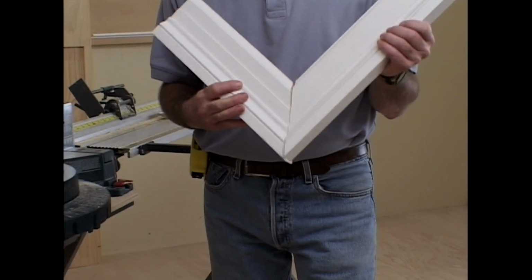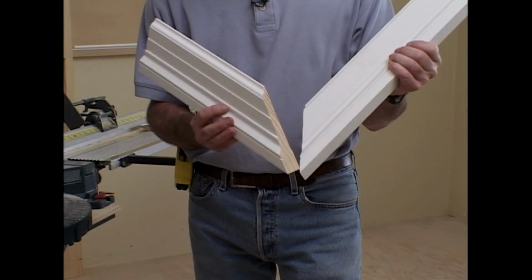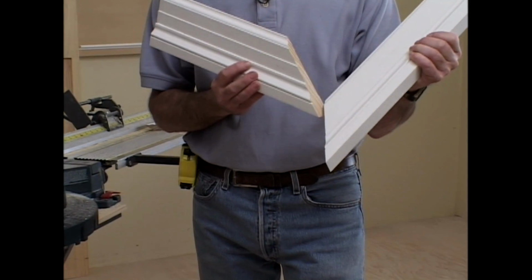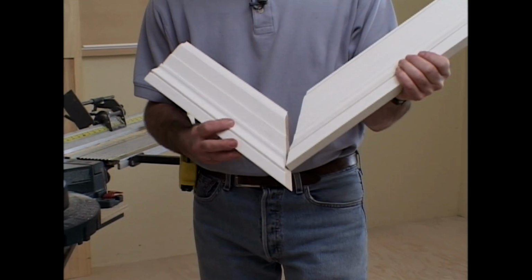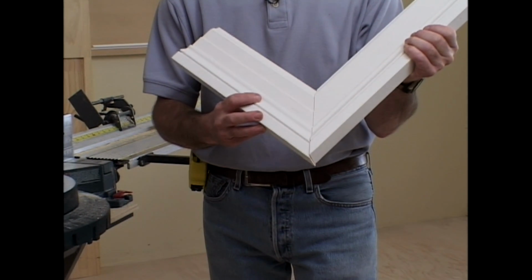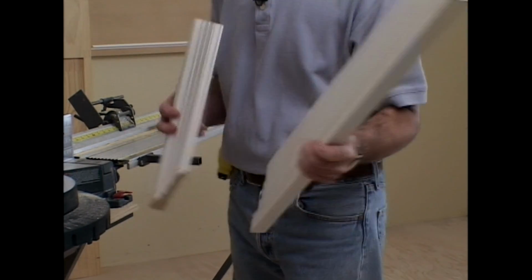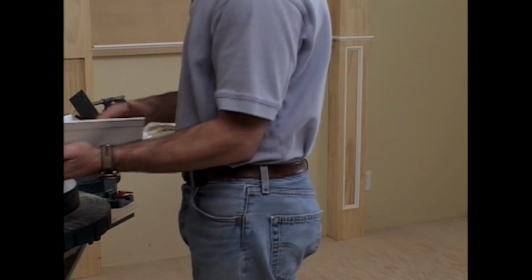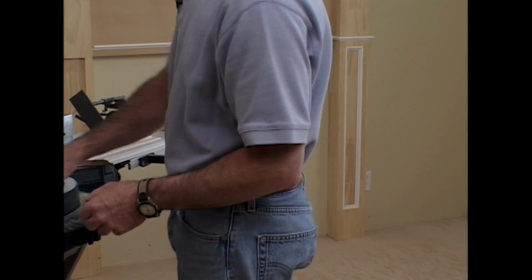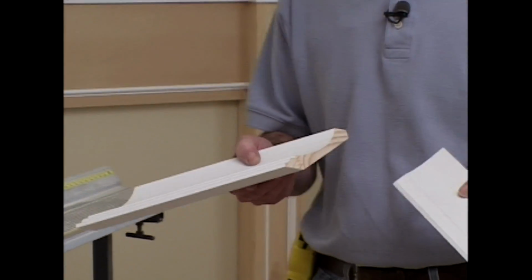Most of us, when we learn this business, we learn how to visualize corners. We imagine that this piece has to be cut at an angle like this in order to meet up and mate with a piece that's cut at an angle like this. This would be for an outside corner. Visualization, though, can get very confusing. It's tough with casing, but when you cut crown molding, you can really get confused.